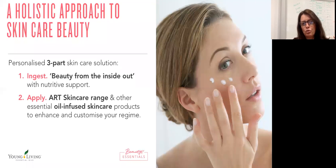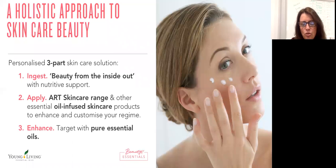And then the second part of the story is the outside, the application, what we put on our skin, and that's our oil-infused skincare range. And it's not just on our face, it's the entire body: massage oils, the lotions, the cleansers, the shampoos, and so on. And then to enhance, to tailor it to your individual needs, to improve what Young Living's created even further, to assist with any specific benefits that you'd like to achieve, then we have the oils. And so this is our 3-part skincare solution that we're advocating from now on.